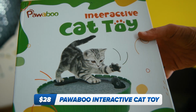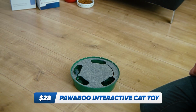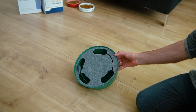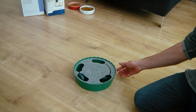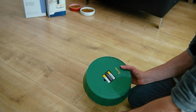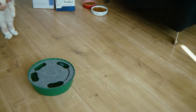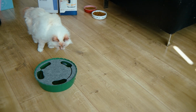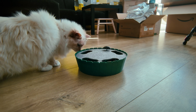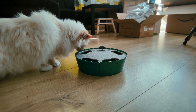When I saw this one, I instantly liked it. So let's see what the cats will do. It's the Powerboo interactive cat toy with a mouse inside. It's electronic, so it moves by itself. It takes batteries, so it's not rechargeable, but it does mean you can put this anywhere at any time. Hey, look. See, he is a bit interested.